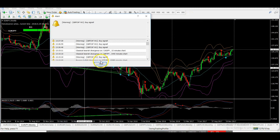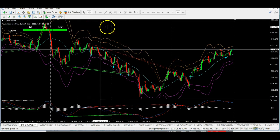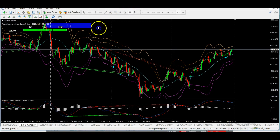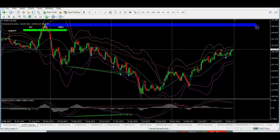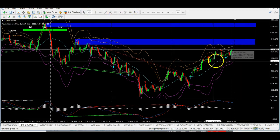Okay, again the weekly. Again, we are bullish, and we've got a nice area up here at the 148 area, or this area here at 137, which is the monthly area we're talking about. And it's really slow momentum here.